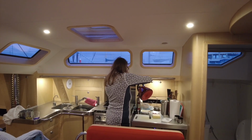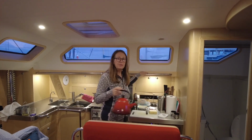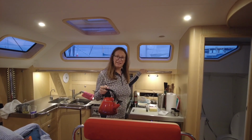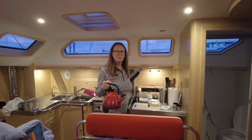So this will be a good test for the boat. The boat with the staysail and a couple of reefs, and us. And us. Yeah. Good. Let's go. It looks like it's going to be a nice day for some sailing.